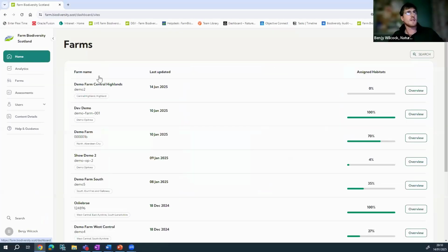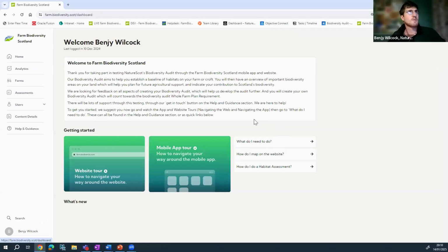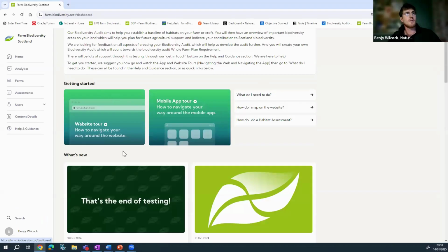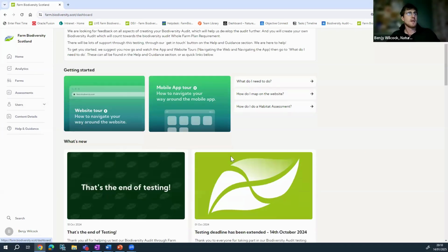So this is Farm Biodiversity Scotland, the website, and this is our homepage. When you first come on here, you've got some information on how to get started. These links will take you through to our help and guidance page, where there are some videos and there'll be an exhaustive list of written documents on the various tasks that you might want to complete, such as assigning a habitat to a field, drawing lines and points, what if you've got more than one habitat in a field, if you wanted to go past that minimum standard, these sorts of things, and also some assistance on what habitat to choose and so on.